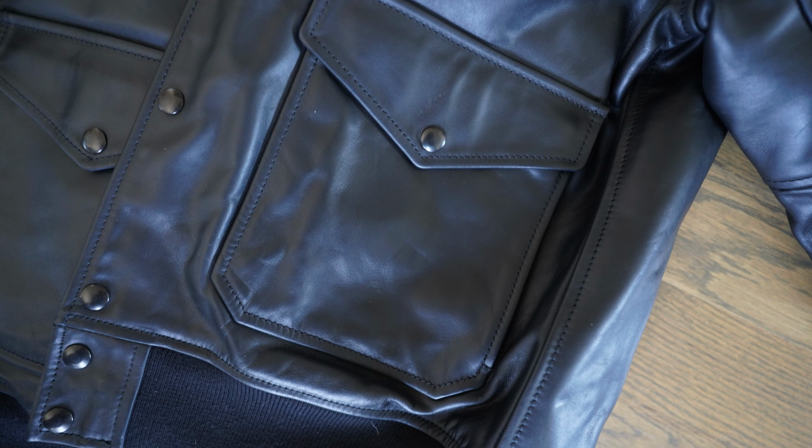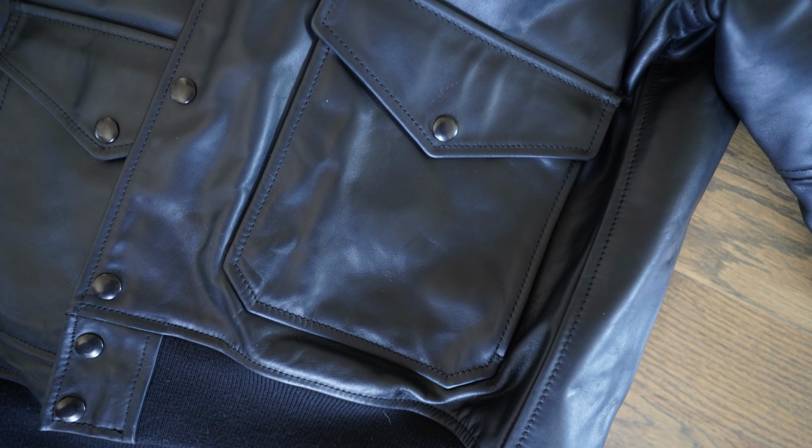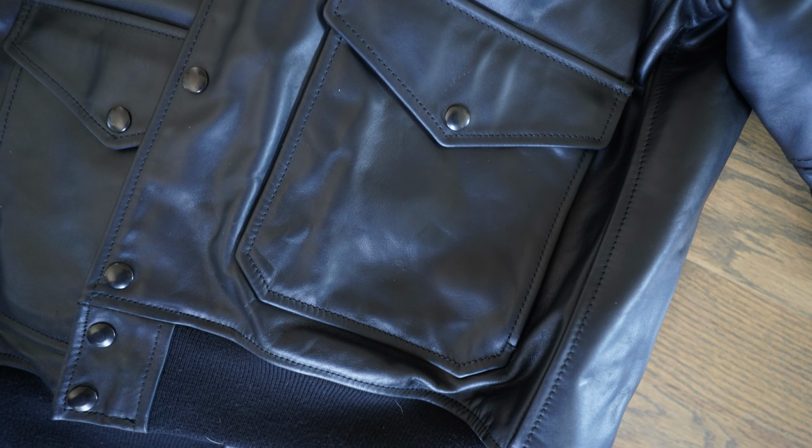It fits me really well at my hips. I love the material of it. The horsehide gives it a nice shine and it's starting to break in really, really well. I like the all black of this because I know that, again, I can wear it with a suit or I can wear it with just regular jeans.